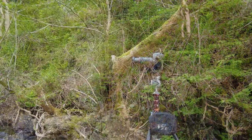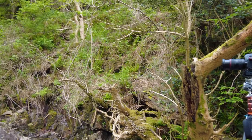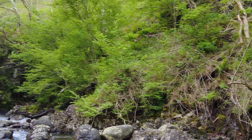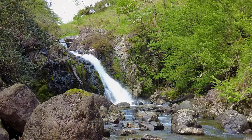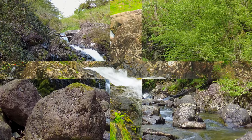I think I've got the images I want here. And let me just, as I say, up the ISO and just get a quicker image, and then we'll have a look further upstream, see if there's anything else, and then back to the bridge. But anyway, we'll put the images up and we'll see you a little bit later.